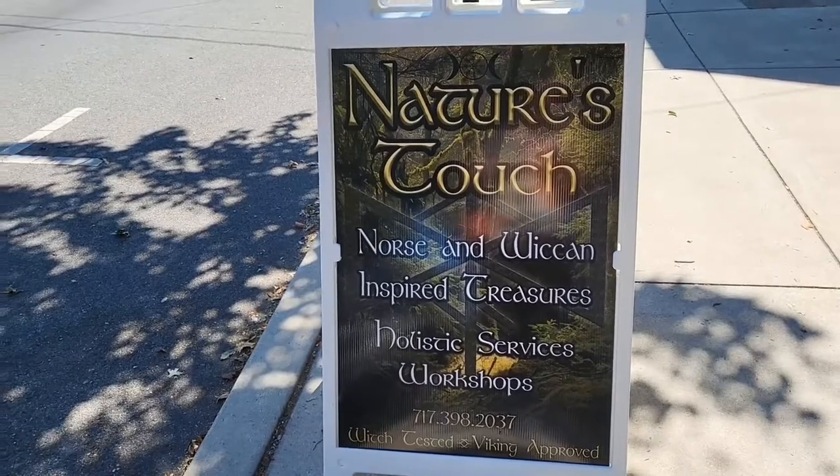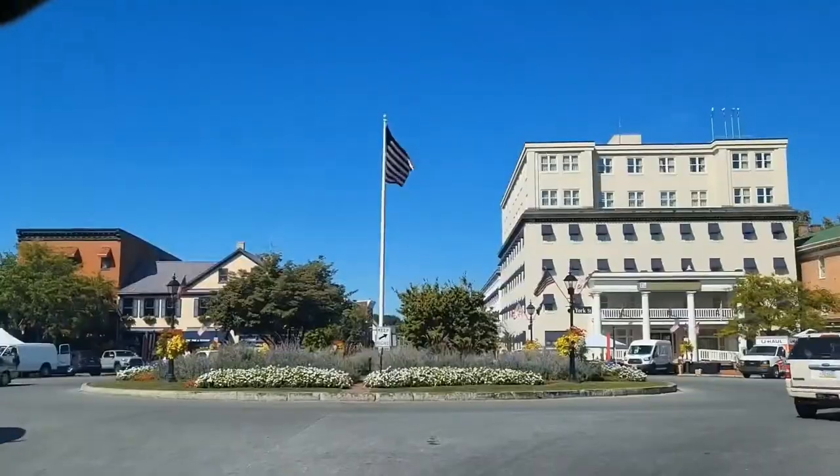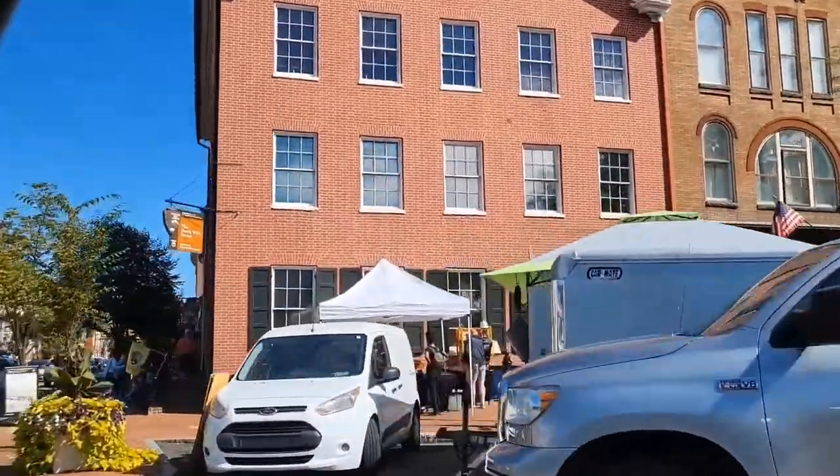Also can't recommend this shop enough either. This shop is beautiful inside. Next time you see me, we will be going to dinner.